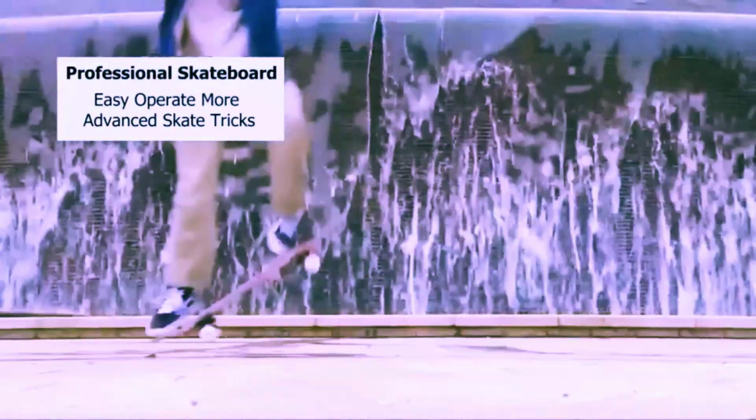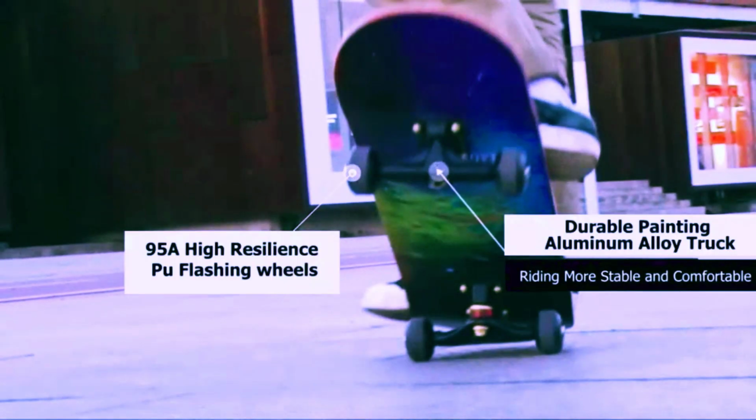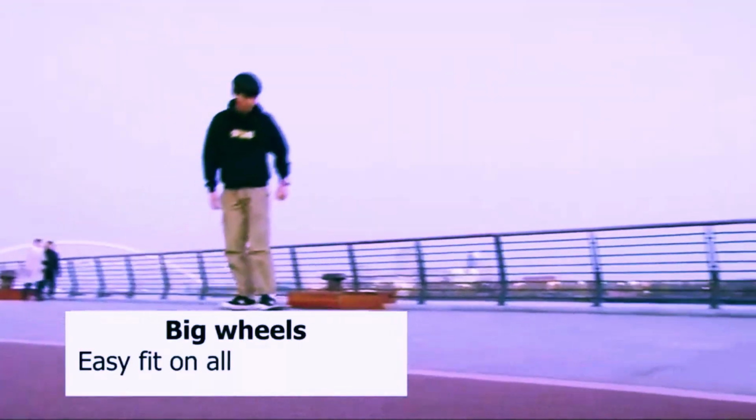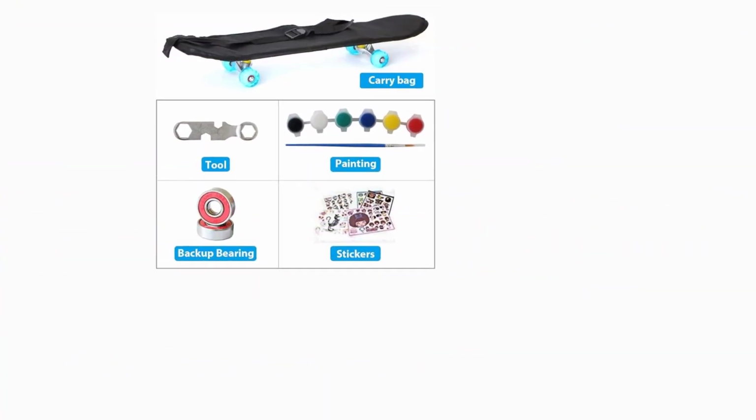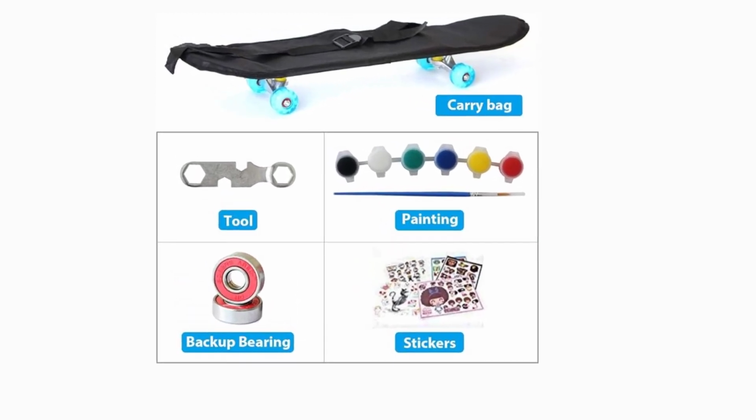Super soft PU wheels. Cut off damping when you're riding. Alloy truck. Provides a more steady structure for the skateboard. ABEC 11 bearings. Make the wheels turn around more smoothly. Pattern. Heat transfer, which was printed onto the board, not a sticker. Makes the pattern durable for a long time.